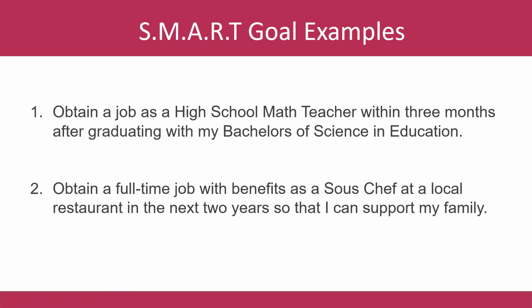Here are two examples of what a SMART goal might look like. The first one is obtain a job as a high school math teacher within 3 months after graduating with my Bachelor of Science in Education. So this one combines the short-term educational goal of getting the degree in education and the long-term employment goal of being a math teacher.